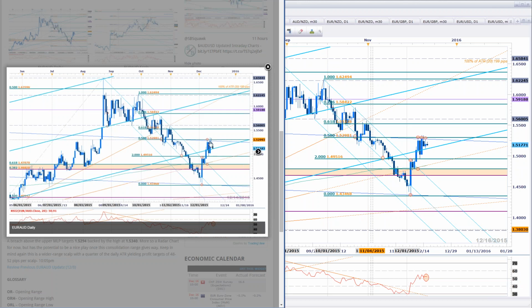Well, since this report was published here on the 14th, we've made a couple more attempts and they've all failed in that same region. Just so happens, though, that at this point, the weekly opening range is setting up right above support. So again, gives you clear conviction. Opening range high is right at resistance. Opening range low is right off slope support, and you look for that break.